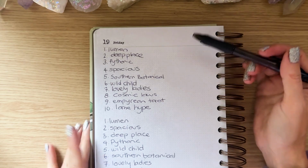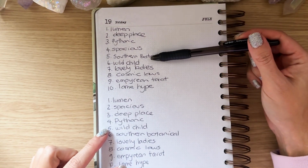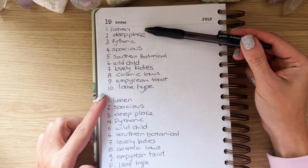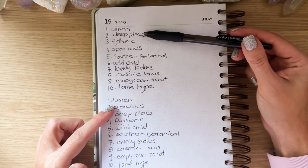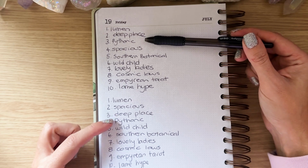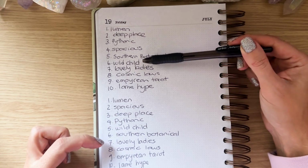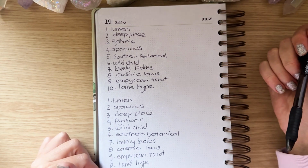Okay, surprisingly enough, very similar. I basically only rearranged the top 6. So Lumen stayed in 1st place. I bumped up Deep Place. I bumped up Spacious to 2nd instead. And then I placed Deep Place in 3rd, and then Pythonic in 4th. And then I swapped Southern Botanical with Wild Child. So I put Wild Child above and then Southern Botanical underneath, and then everything else stayed the same.